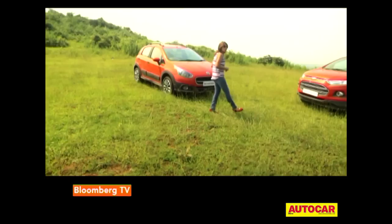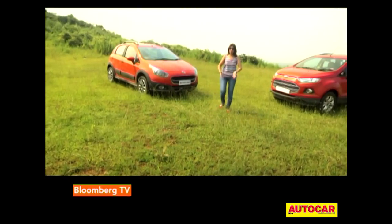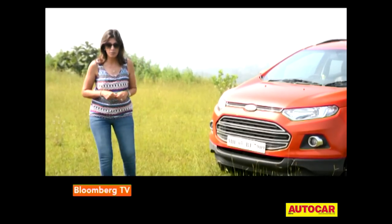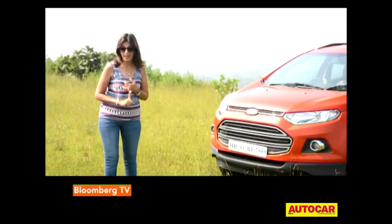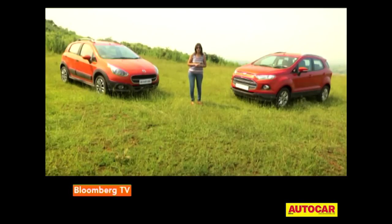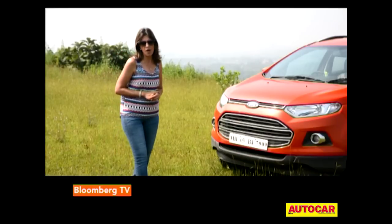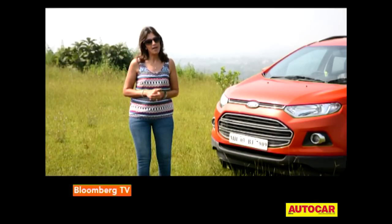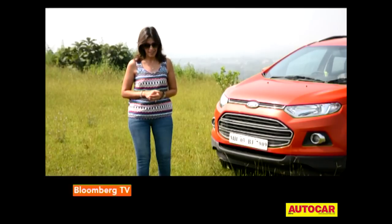Now coming to the EcoSport, it definitely has more attitude. It feels more SUV-like, whether you look at it from the outside or whether you're sitting behind the wheel. It's got a good ride and handling package. The engine is nice and drivable. The ergonomics feel great. There's more room in the back seat, and overall, it really is the one that you want to go out and buy. And of course, we think it's still the best sub 4 meter SUV that there is around.